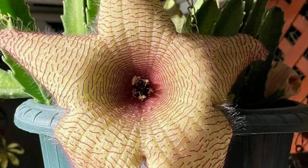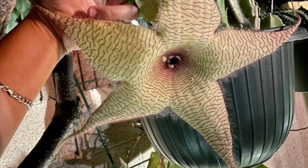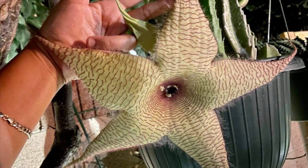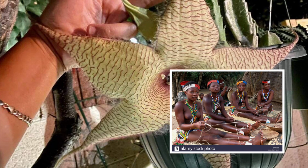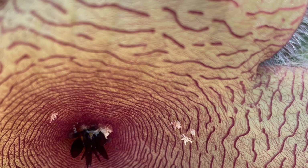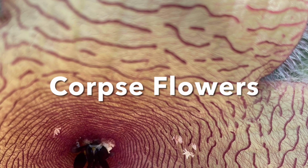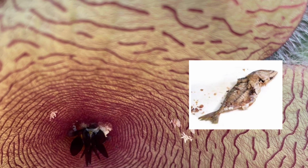This plant is so named obviously because of its shape. It has 5 points and does indeed look like a starfish. It is also commonly called Zulu Giant, as this plant is truly gigantic and native to South Africa, where the Zulu people are one of the ethnic groups. Another common name for this plant is the Giant Carrion flower. Carrion flowers are also known as corpse flowers. This is because they also emit an odor that smells like rotting fish.